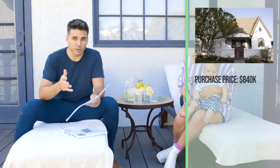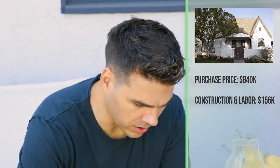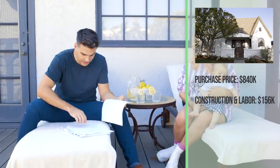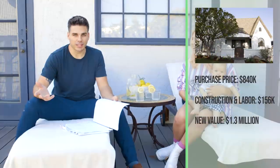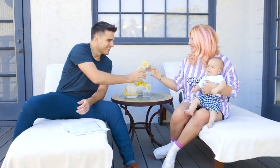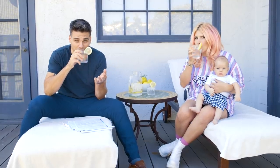So we bought the house for $840,000. We put $156,000 worth of construction costs and labor into it. And we just had it reappraised, and the new appraisal came in at $1.3 million. So if you do the math, we're basically sitting on a profit of $304,000. High five. Cheers to that. I think our key was doing cosmetic fixes.